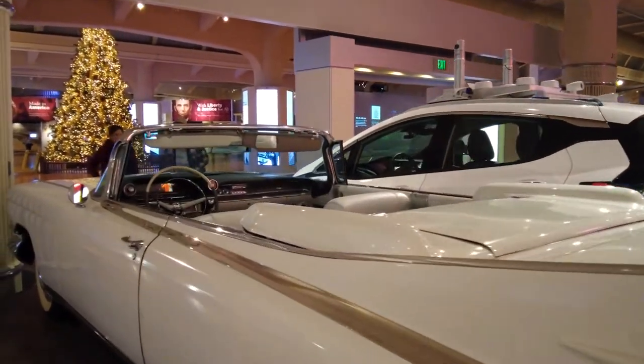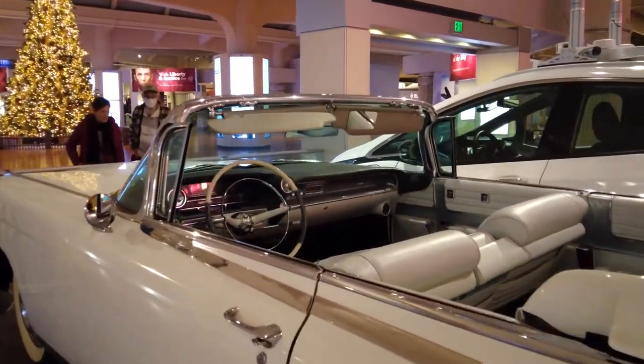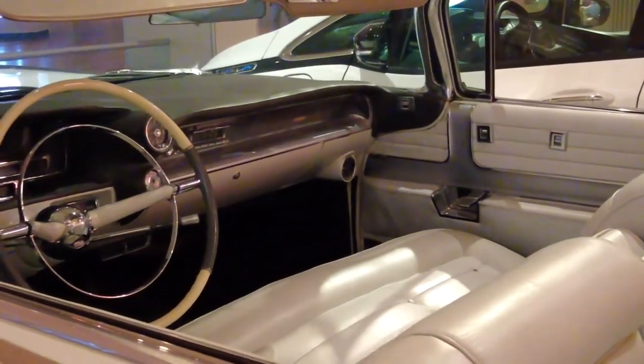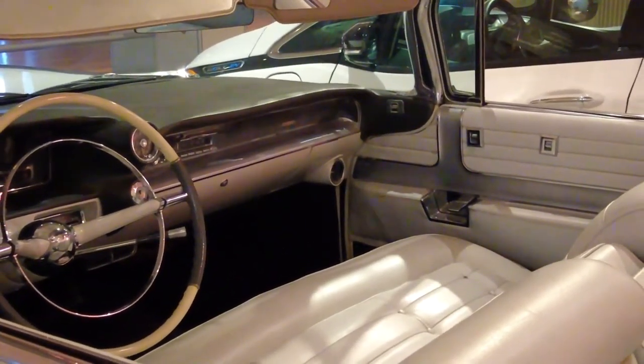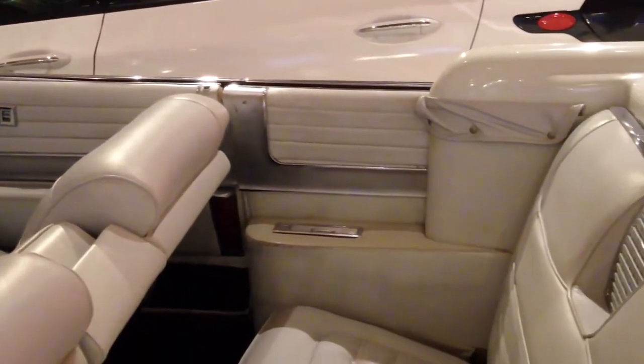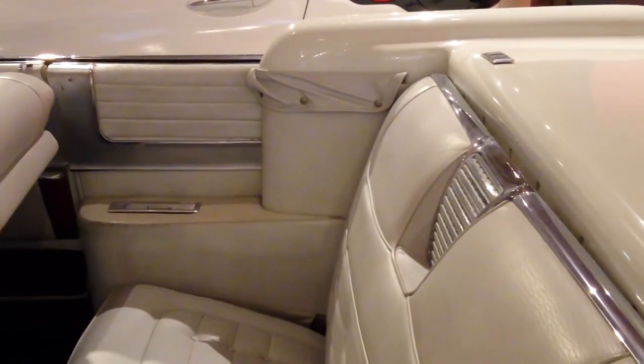Let's take a look at the interior. Just amazing.